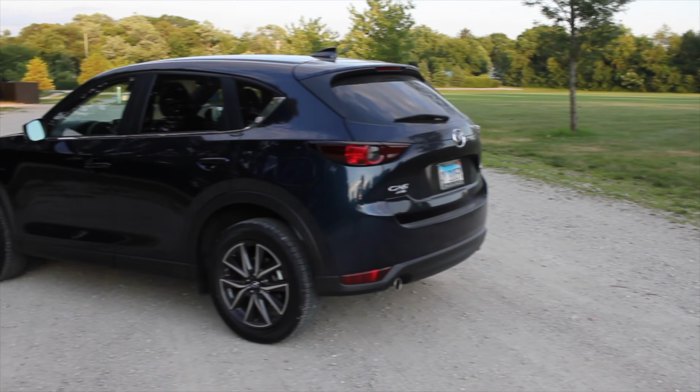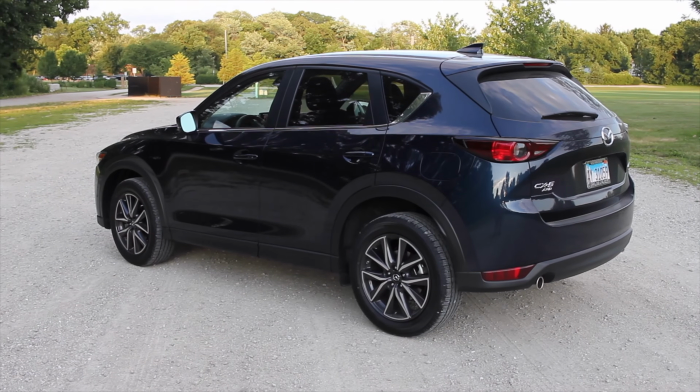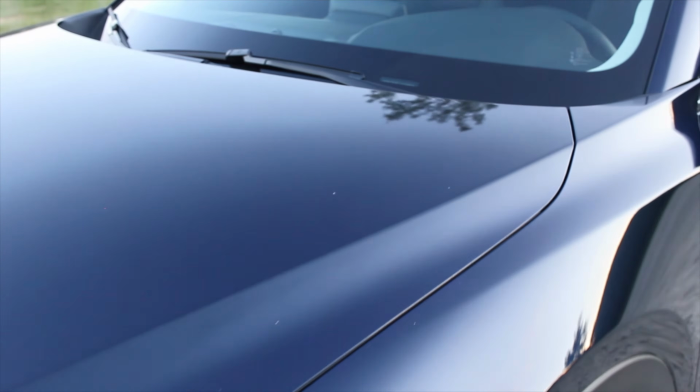The color blue, I believe it's a midnight blue. Really, really cool color. Mazda has definitely been stepping up their game with color. You guys know and love the Soul Red on the Miatas and Mazda 6. So really, it is a really cool color.